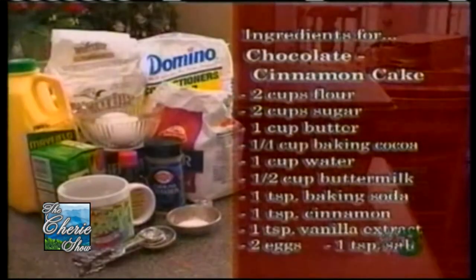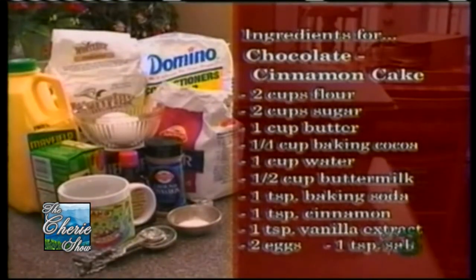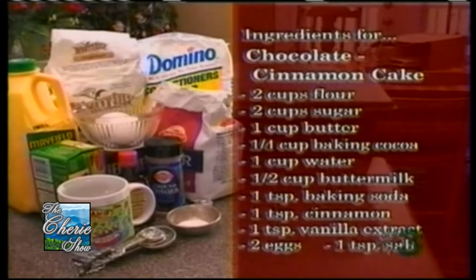There are 2 cups of flour, 2 cups of sugar, 1 cup of butter, 1/4 cup baking cocoa, 1 cup water, 1/2 cup of buttermilk, 1 teaspoon of baking soda, 1 teaspoon of cinnamon, 1 teaspoon of vanilla extract, 2 eggs, and 1 teaspoon of salt.